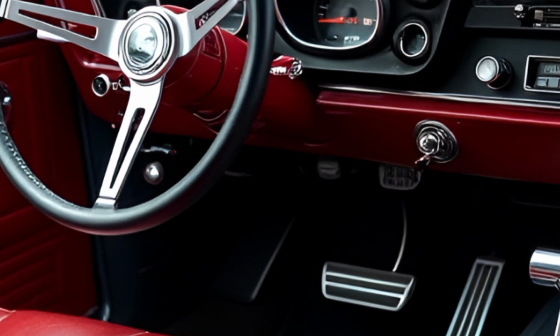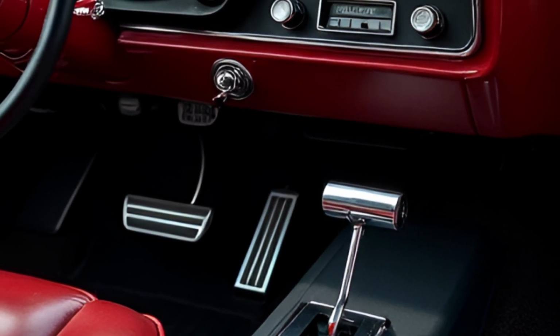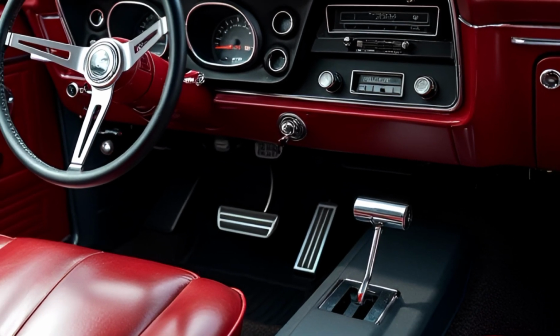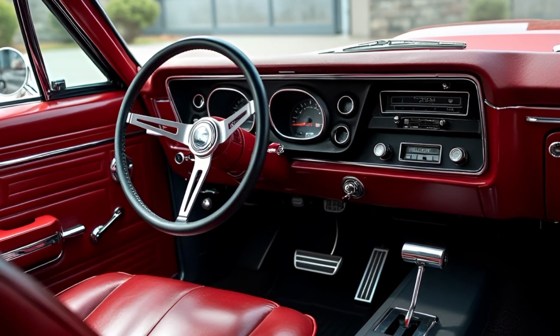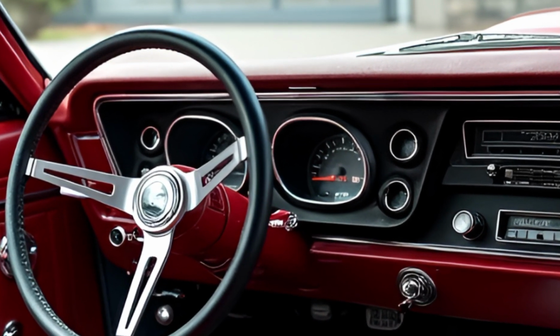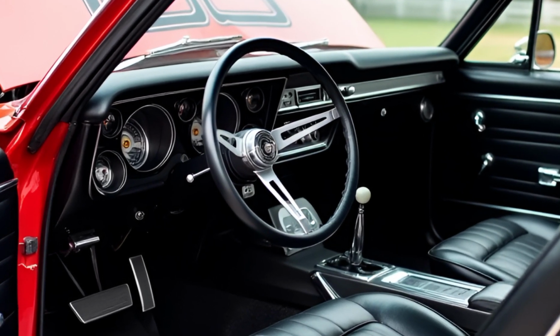The SS logo is embossed on the headrests, further emphasizing the car's pedigree. The steering wheel is a flat-bottom design wrapped in leather and features mounted controls for audio, cruise, and performance settings. Behind the wheel, the fully digital 12-inch instrument cluster is customizable, allowing drivers to choose from a variety of layouts including classic analog dials or modern performance metrics.